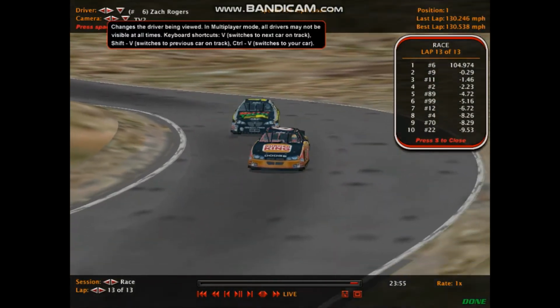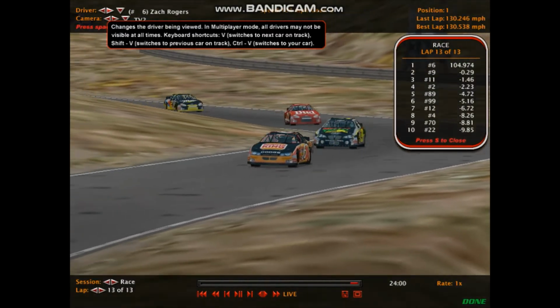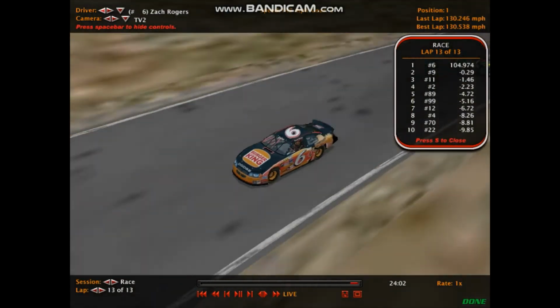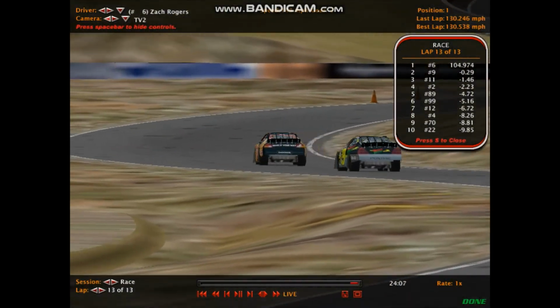White flag waves. 1 to go here. Who will it be at Riverside? Will it be Zach Rogers or Kyle Matthews in victory lane today? Margin that time by just less than 0.3 of a second, the last time by the start-finish line.